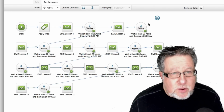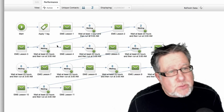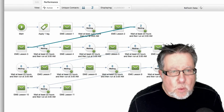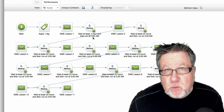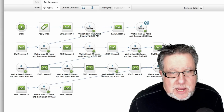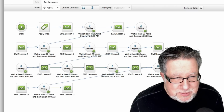And if I double click on this, holy jump, and look at this. This is the sequence of emails that goes out to deliver the course. And it looks really complicated, but it's not. I tell people that they've started the course, I tag it, and I send them the first lesson. Then I wait at least 1 hour, which is the same as putting in 24 hours. And then at 3 a.m. on the next day, out goes lesson 2. And then I wait till 3 a.m. on the next day, and lesson 3 goes out. Does this make sense? Do you see what's happening here?